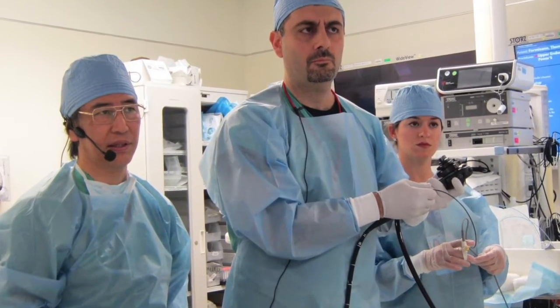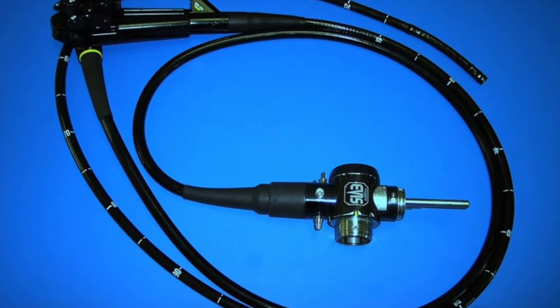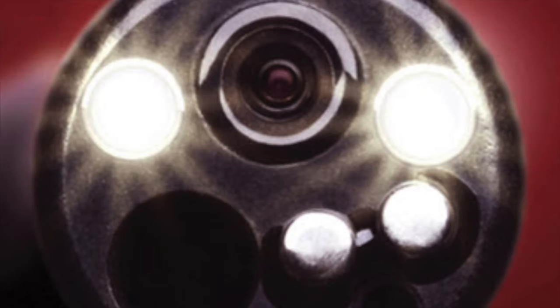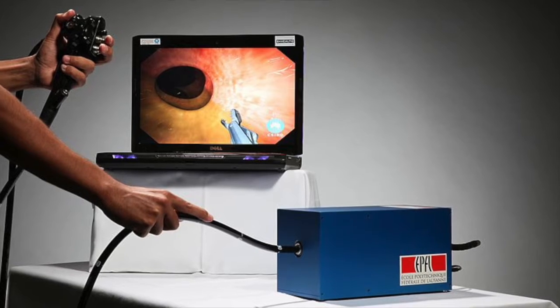A colonoscopy is performed by an endoscopist. He uses a colonoscope to visualize the entire colon and rectum. The colonoscope is also called an endoscope, and it's a very long, flexible tube with several channels in it. The front tip has a video camera for taking pictures and video of the inside of your colon during the procedure, so he can view it on a computer.